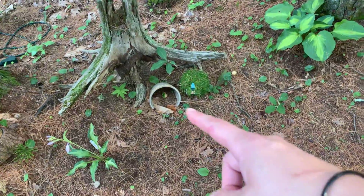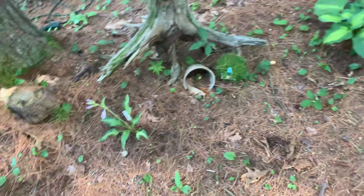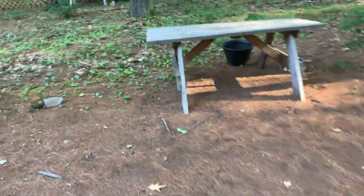That's going to be a frog habitat if I ever get to making it with the moss. If, who knows? I'm very doubtful. Look, the picnic table almost looks clean. We've got a big plan, guys, if we can figure out how to do it.